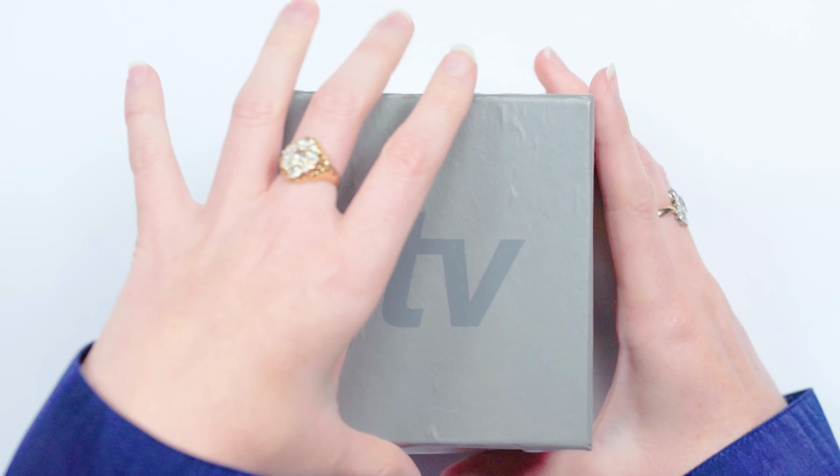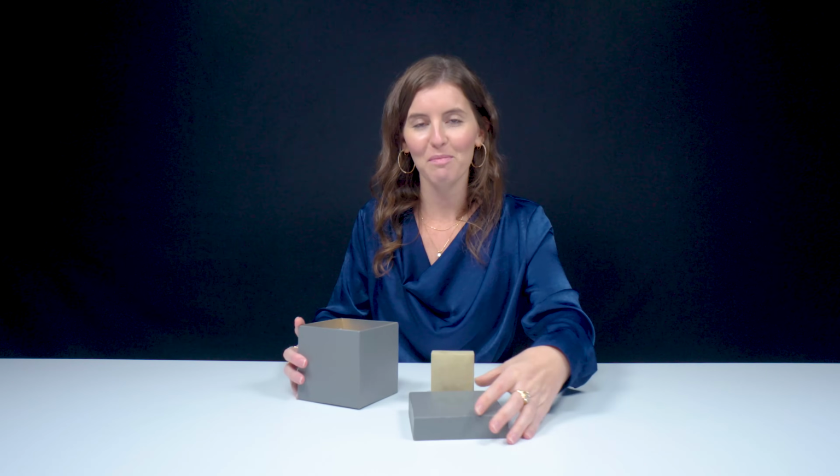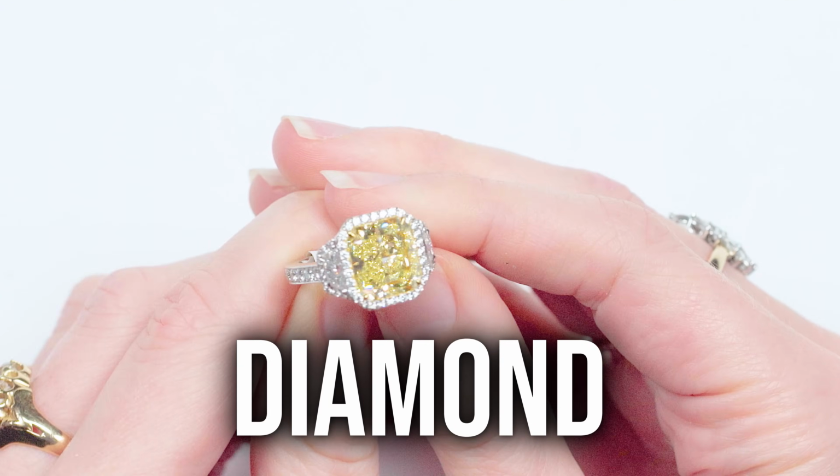So we're heading into April, you know what that means. It's also my birth month, so I have a particular sentimental attachment to this. Oh my goodness, well that is a step above the rest, better than any diamond I have. My goodness, how can you not enjoy that magnificent yellow diamond? So this is about 6 carats.